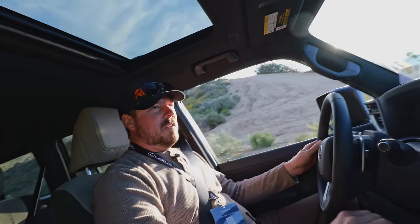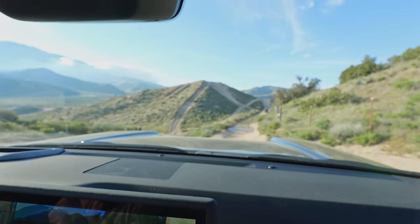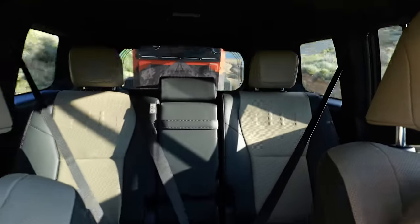And I'm gonna look over the hill because I can't see, and then look at that. It's all built in. See exactly where we're going before we're even there. Well done.